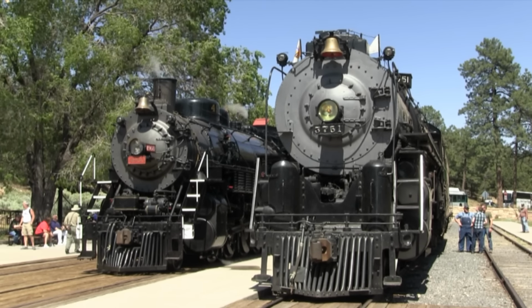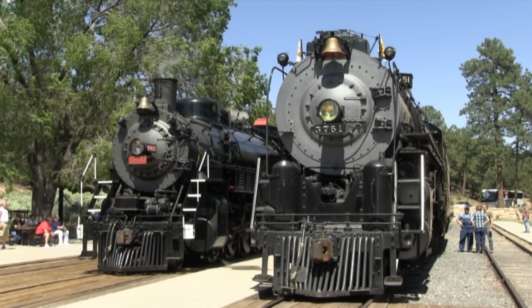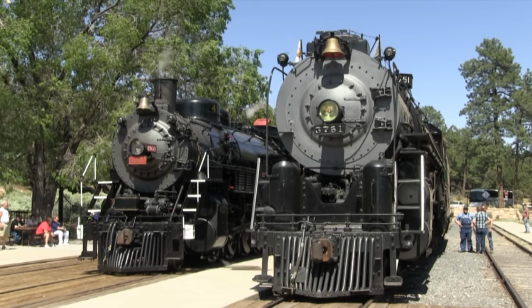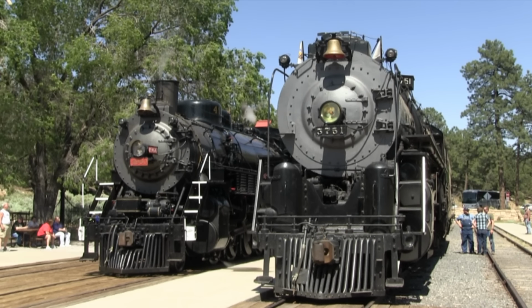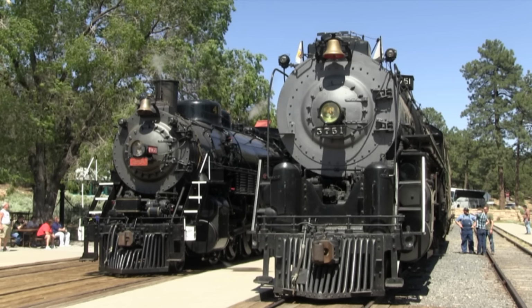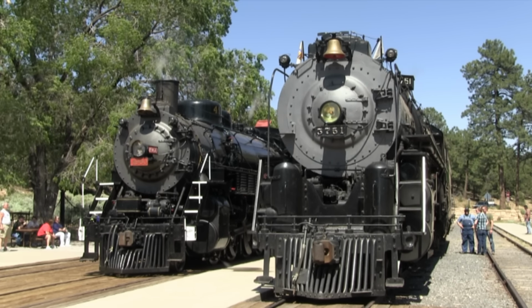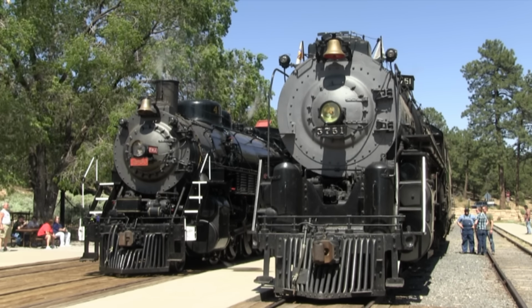4960 is a 2-8-2 Mikado type locomotive built by the Baldwin Locomotive Works in 1923. It ran in the Midwest on the Chicago, Burlington, and Quincy Railroad into the 1950s. Since the 1990s, 4960 has been running at the Grand Canyon Railway between Williams and the Grand Canyon.